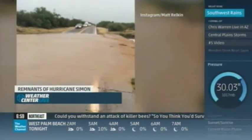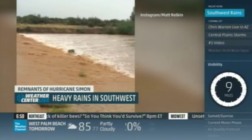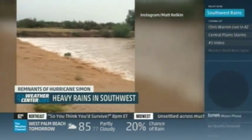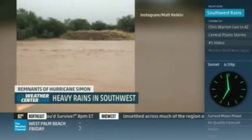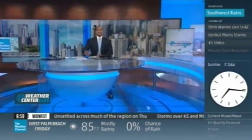And remnants of what once was Hurricane Simon are dumping heavy rains across much of Arizona and the Southwest right now. Chris Warren is on the ground. We're going to talk with him shortly, and we'll tell you where this moisture and the storms are headed next.